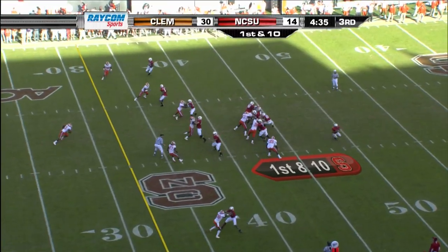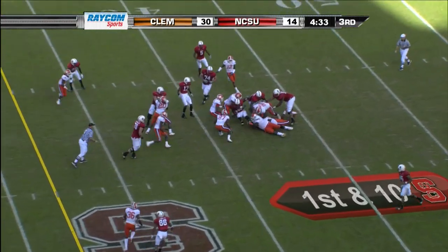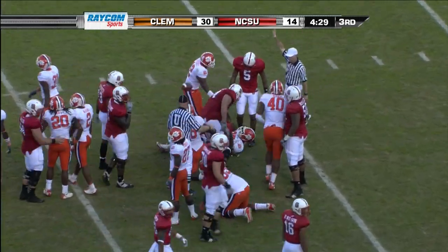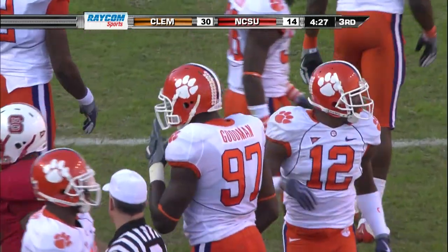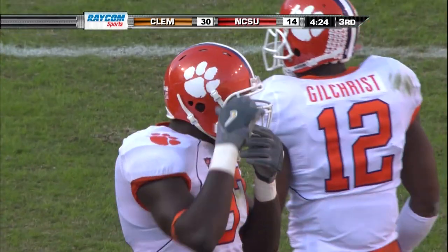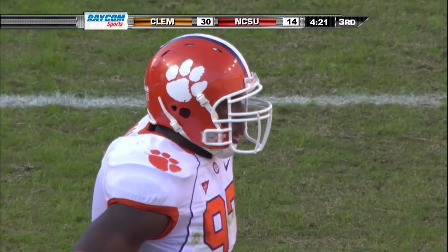Again, they spread the field. Eugene looks for a little bounce. Boy, they're all over him, and they take him down hard. Once again, Eugene carries the football. Now, Goodman played well today for Bowers. Those are huge shoes to fill.